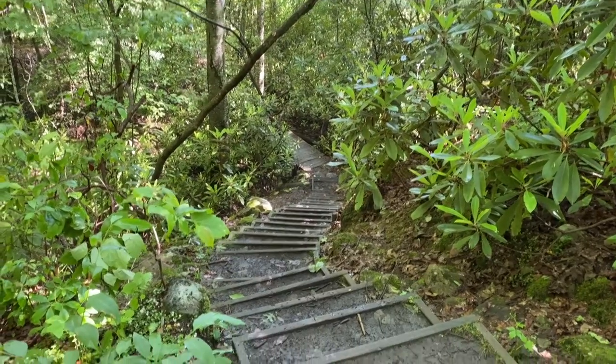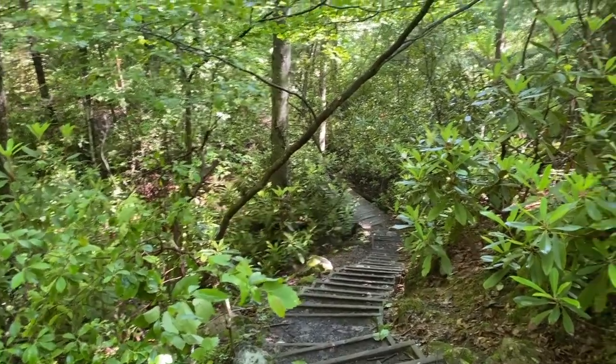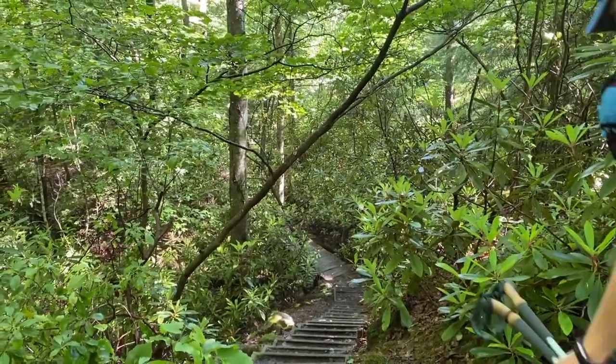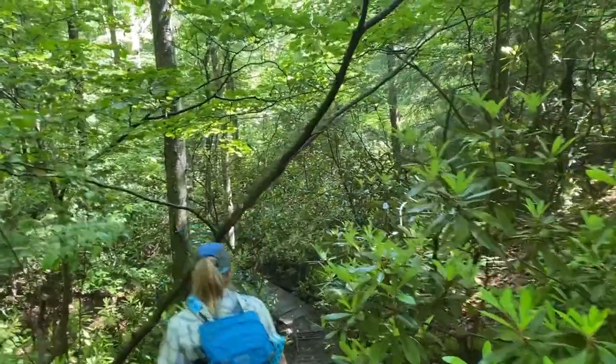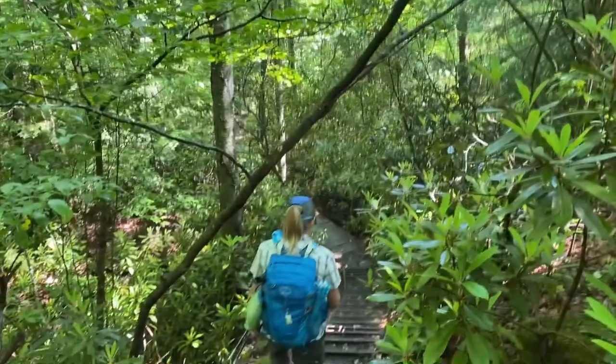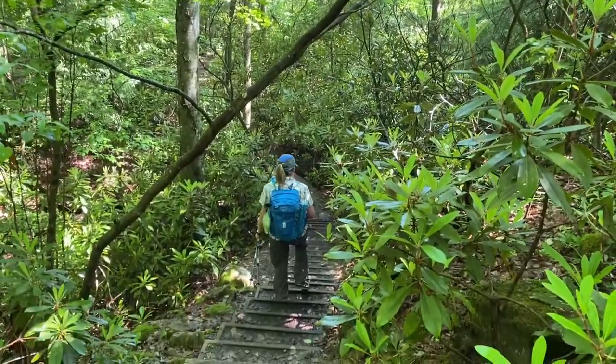Anyhow, we've reached a little staircase. Takes you down. Looks like it's crossing over a creek down here, and you can hear the creek flowing pretty heavily. We just went through some pretty torrential rain. Actually flooded areas of Morgantown, West Virginia. So there's a lot of water flowing. What a beautiful forest.